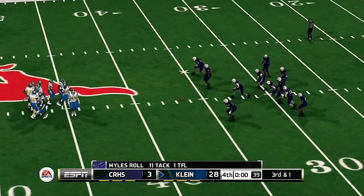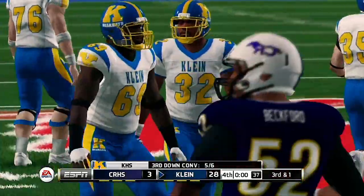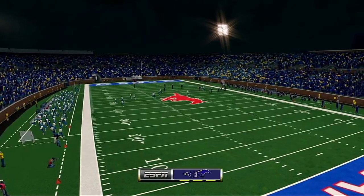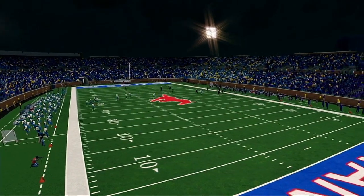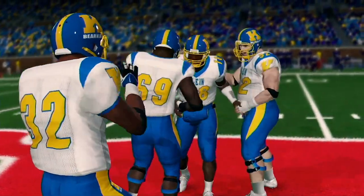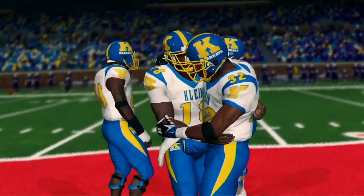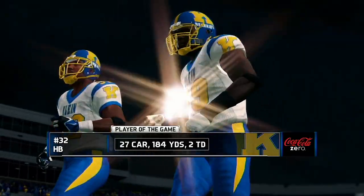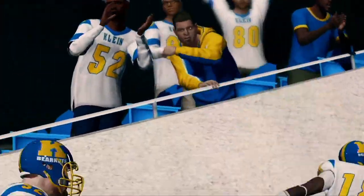So we're looking at another third down here. This one's all but wrapped up. The Bearcats take this one, 28-3. And the Mustangs. That brings this broadcast to a close.